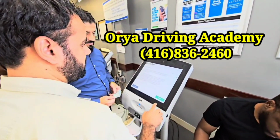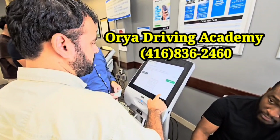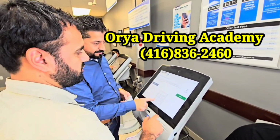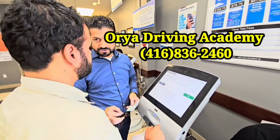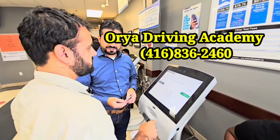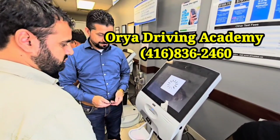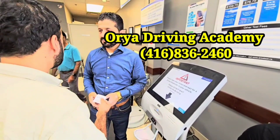And the next screen will be about your vehicle. So you'll have to put in your vehicle information, the make of your vehicle, if it's Toyota, Honda, whatever it is, and then your license plate number, the color of your vehicle, and the parking space where you have parked your car. After you do that, the kiosk will give you a ticket. You grab the ticket, come back to your car, and you'll have to wait for the examiner.